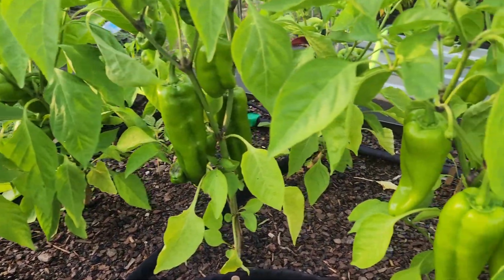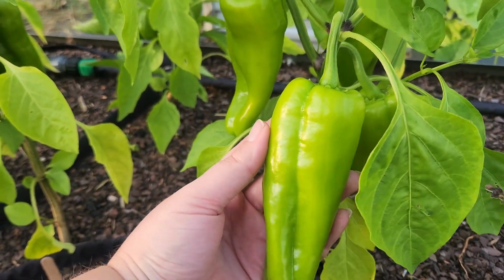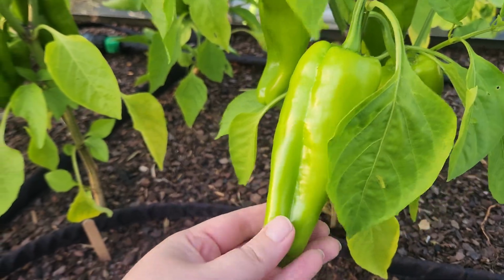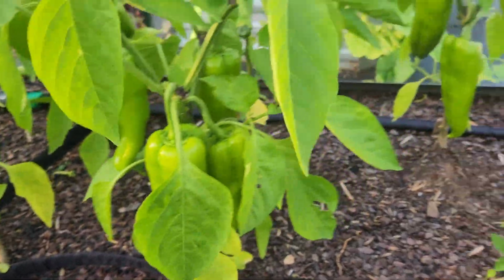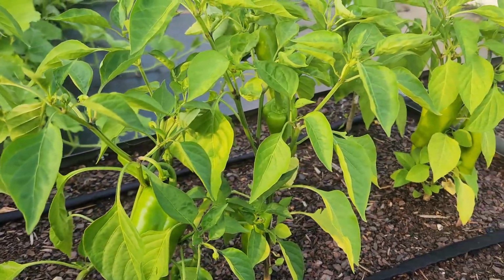Look at these peppers. I'm hoping they're going to be ripe by the time we come home, but not overly ripe, because look at how perfect they are. There's just so many of them.